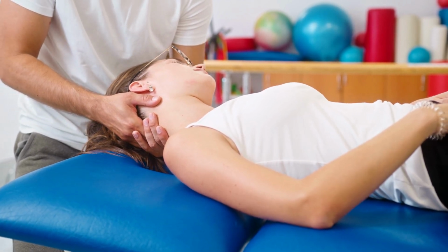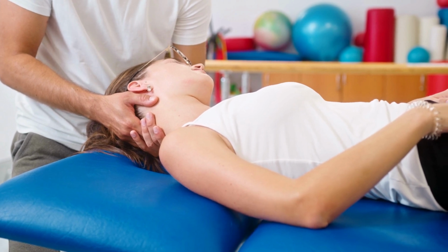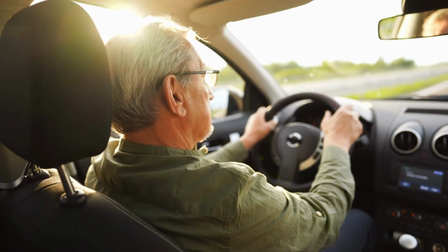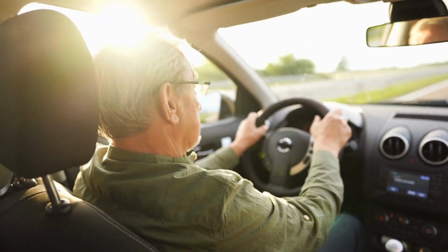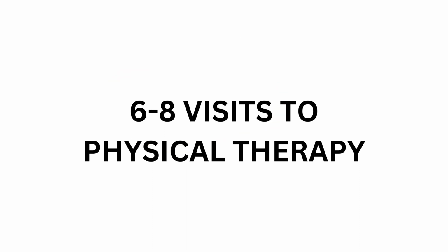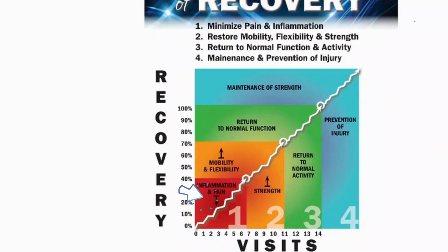So we want to get you out of that inflammatory and painful phase as early on as possible and as quickly as possible, right? So you can get back to tolerating things, driving, cooking, cleaning, working, etc., back to the gym. And that usually occurs within the first 6 to 8 visits of physical therapy. However, once we get past that inflammation and pain phase and the pain's more tolerable, the swelling's a little bit less, the next goal we want to focus on is taking us to stage 2.